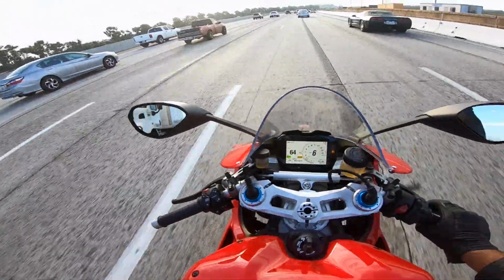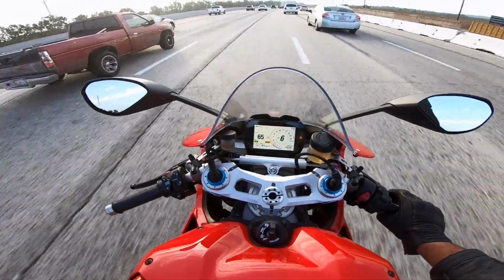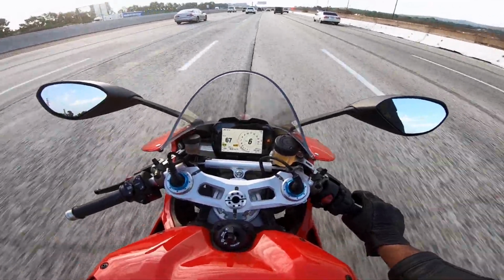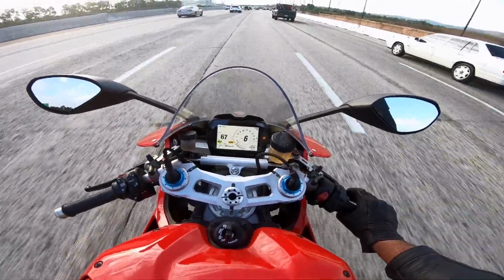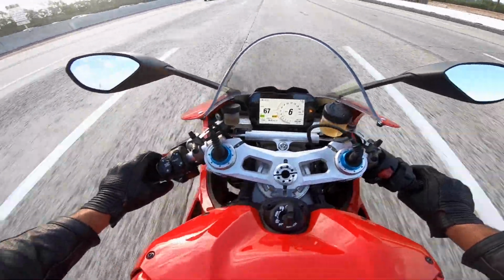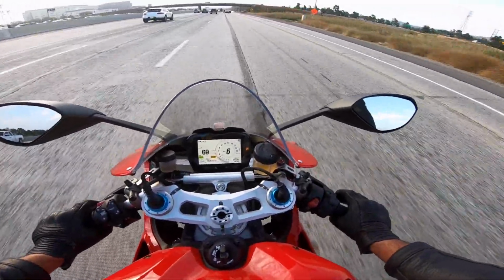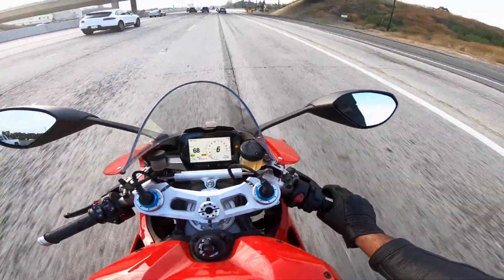In addition to the Öhlins 2.0 EC suspension, this Panigale V4 S also gets forged aluminum wheels. So the base model comes with standard cast aluminum wheels. It's a little bit heavier wheel, not quite as pretty when you look at it super close. This thing's on higher spec forged wheels. The wheels are wrapped in Pirelli's Diablo Supercorsa tire V3.